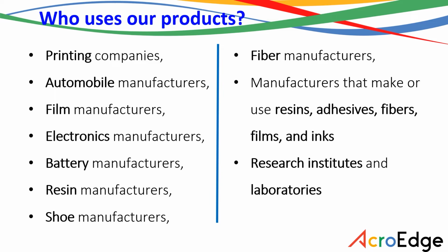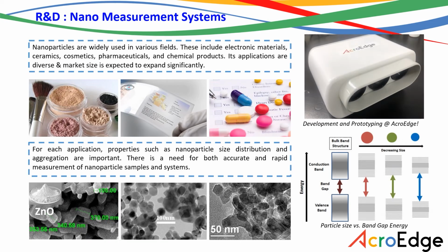How does this work? How does our solution add value to our client operations? Let me walk you through an example using our Curio UV fluorescent monitoring device. Aside from this, AcroEdge has also been assertive in research and development of new products and devices depending on market trend and the request of our client company.